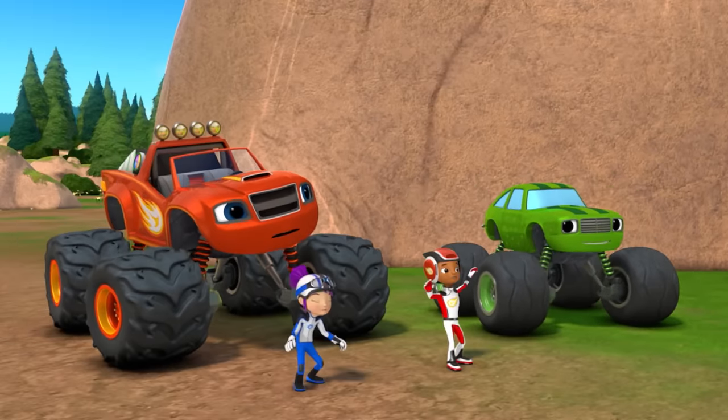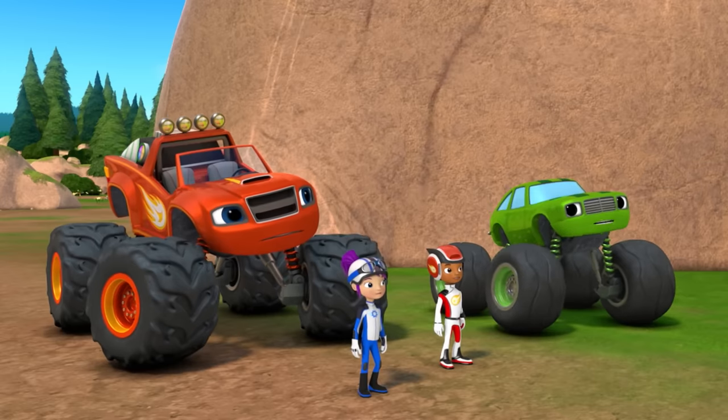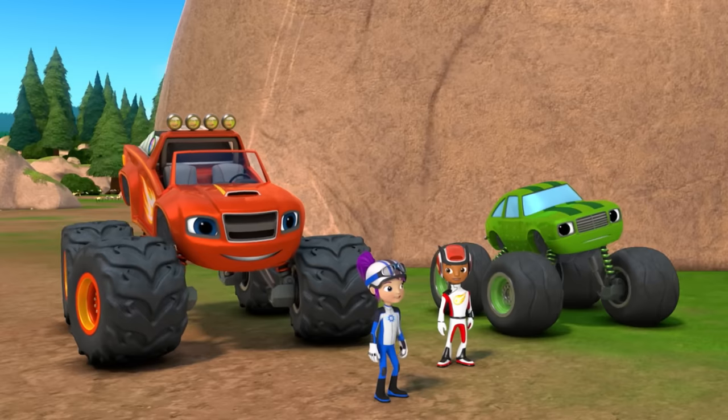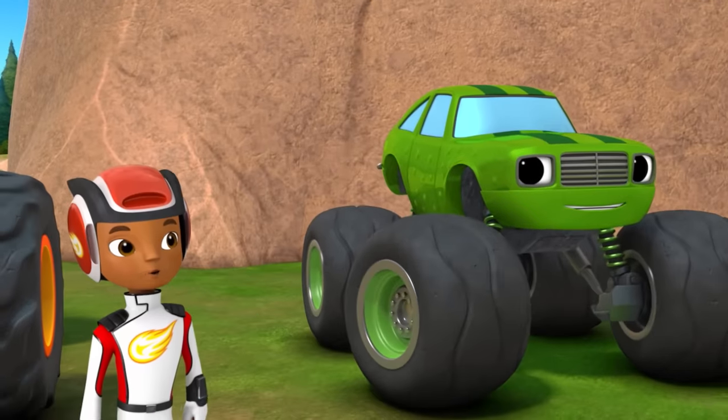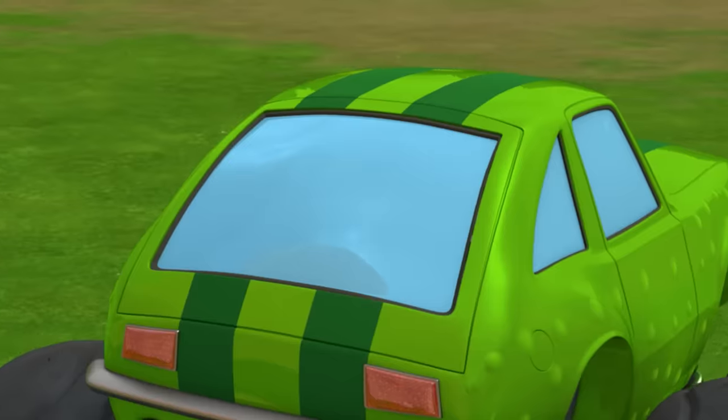Hubcaps, now you're out of gas. Gee, who knew it would be so hard to race when you can't drive? Don't worry, Pickle. We know how you can get racing again. Yeah, you can use renewable energy. Let's do it.